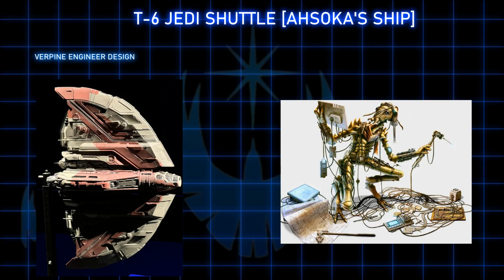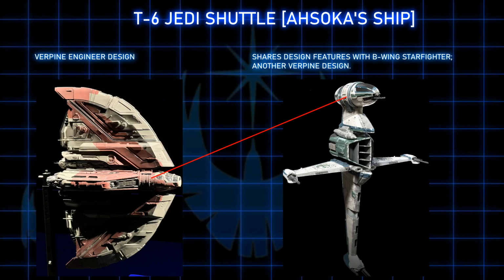Now, these ships are actually Verpin in design. The Verpins are an insectoid genius race of engineers, and are also known to have produced the hull design for the B-Wing starfighter. You'll notice the T6 has the same cockpit as the B-Wing, as well as the sort of gyroscopic wing action.